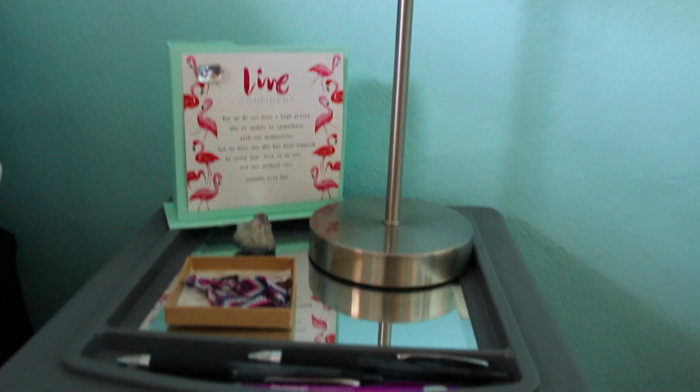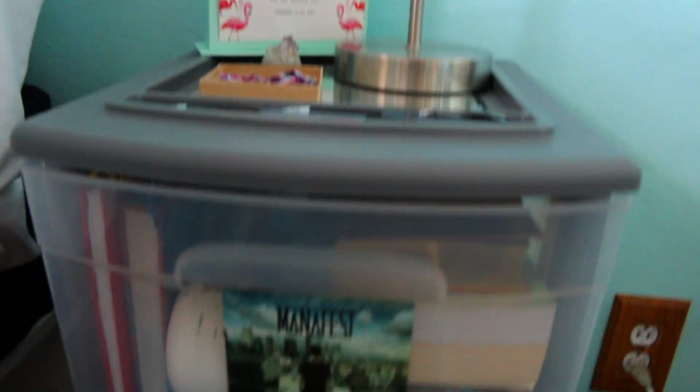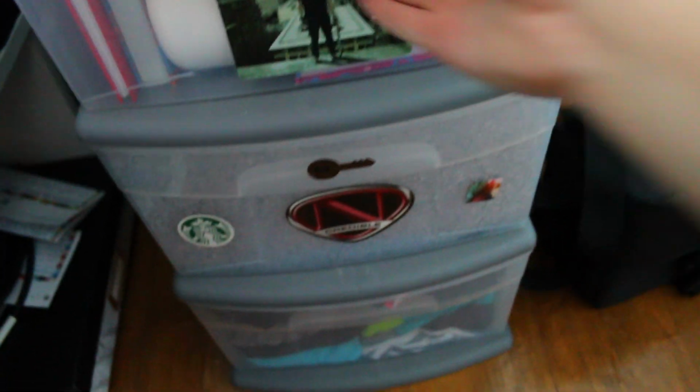So on my nightstand I just have a lamp and a little Bible verse thing, which is also from the Sadie Robertson line at Hobby Lobby, a little tray that I made myself, and some pens. And then in the first drawer, which is the top one obviously, I have my devotionals and some journals and just some other necessities. Then the other two just have clothes in them.